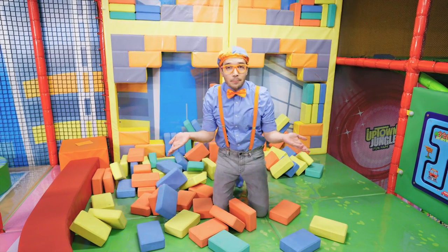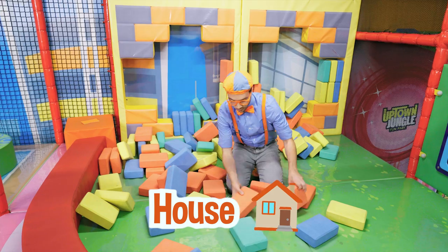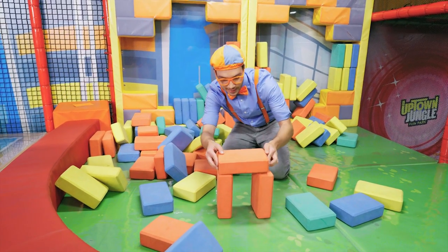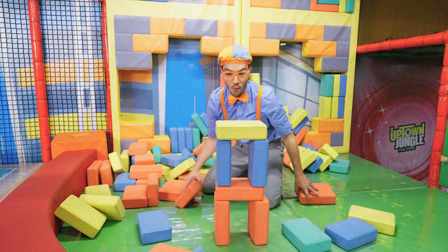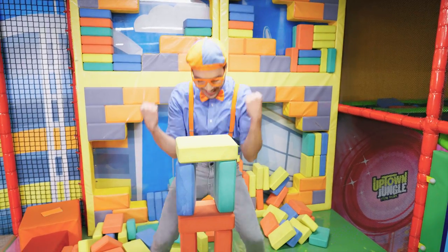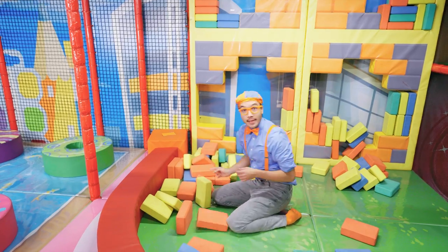What should we build with the bricks? Maybe we can start with the house. One brick, two bricks, three bricks. I bet we can make it even taller. Look at it! We built the tower so tall! Uh-oh! Hey, check it out!